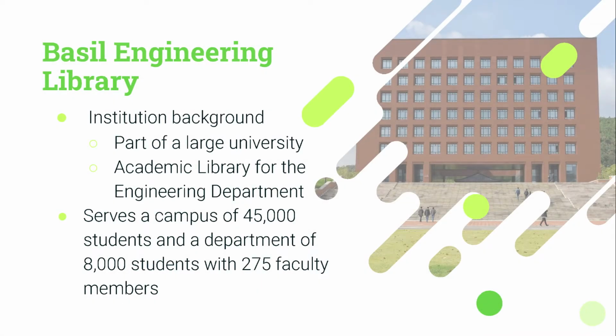The Basil Engineering Library is part of a large public university on the East Coast. The university has a system of several libraries, some serving the entire campus, and others that serve as specialized libraries for a specific department, like ours. The campus serves approximately 45,000 students, with the engineering department comprising about 8,000 students, as well as 275 faculty members. While there are several engineering programs within the department, mechanical engineering is a large focus.